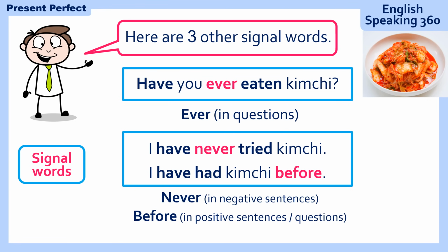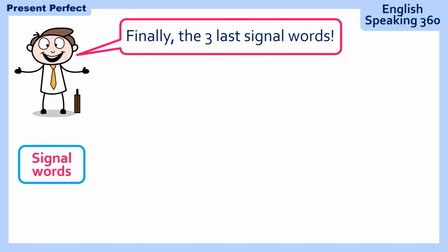Have you eaten kimchi before? You could also say that. And remember that if you see those 3 words, you should use the present perfect.